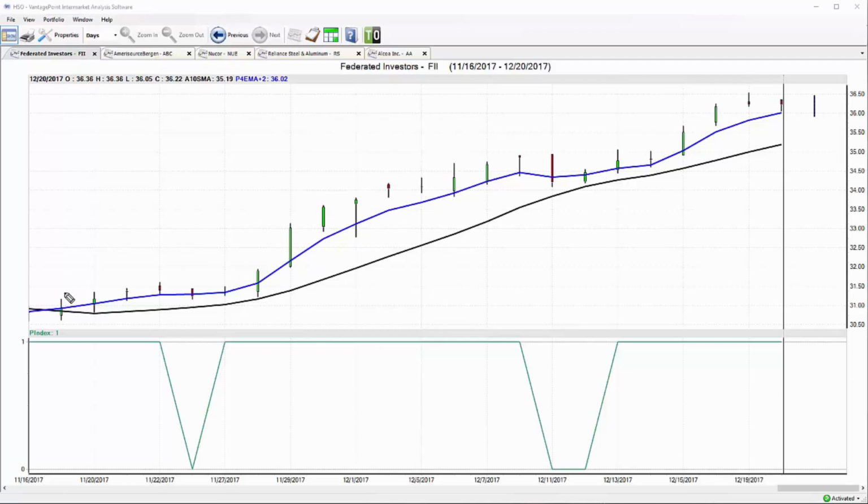a process forecasting trends. So what we have here with Federated Investors are the daily bars and candles going all the way back for the last month here. And we have a black line on the chart and also a blue line. Now, the black line, that is a simple moving average. Really, you can think of that as a summary of what's already occurred in a market, probably one of the most common technical indicators you're ever going to see. And it's a really good summary of where prices have already been.